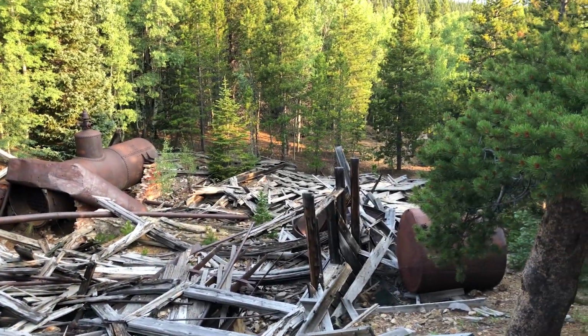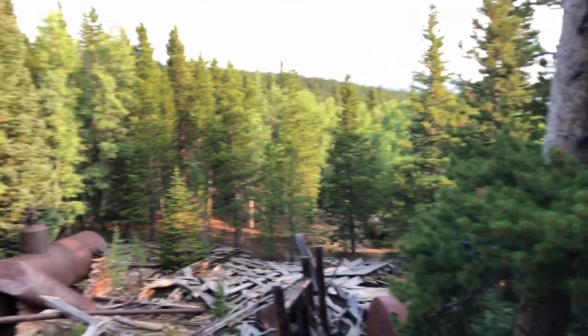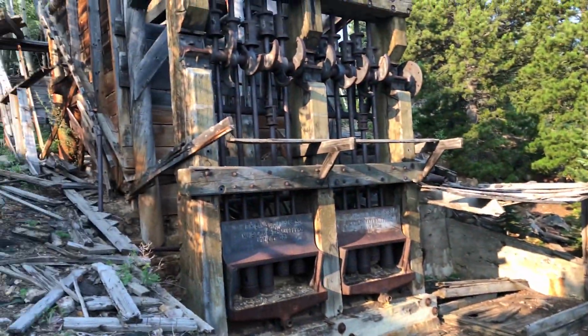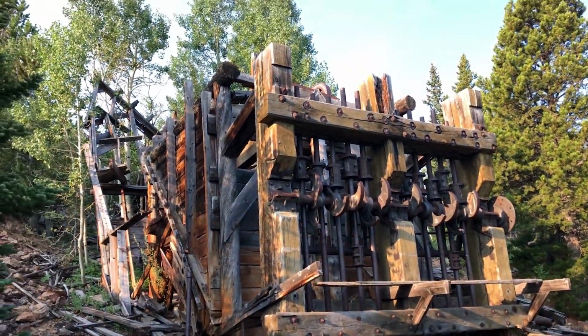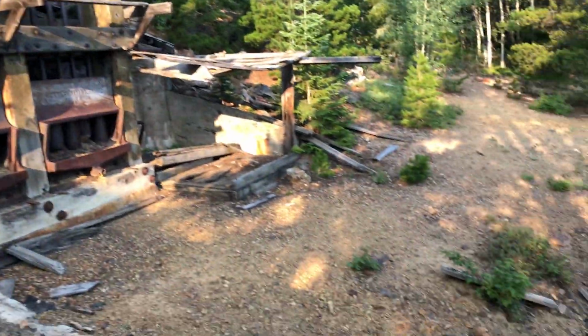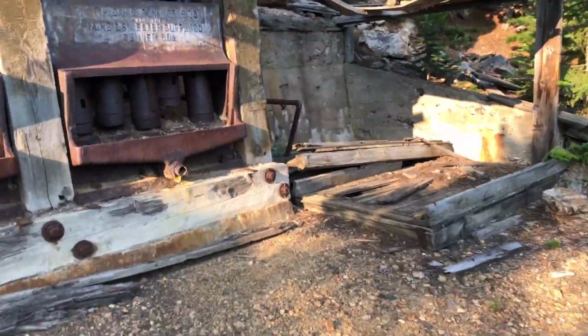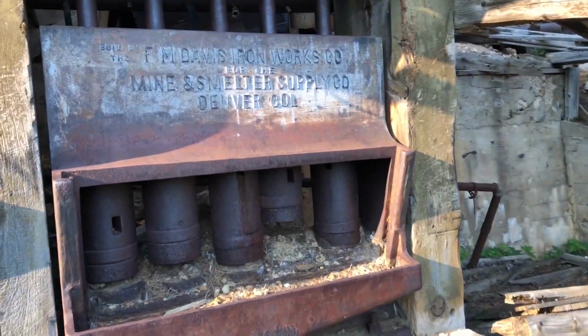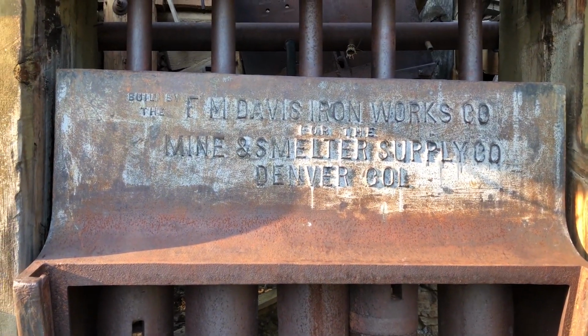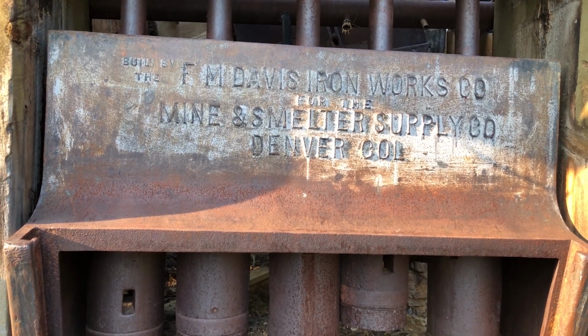Old bench. Sweet. So there's an overview. Hiking trails down there a little bit. But look at that. That is awesome. FM Davis Iron Works, Mine and Smelter Supply Company, Denver.